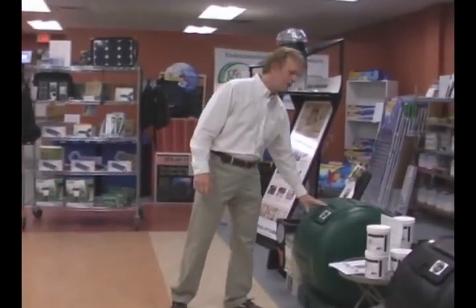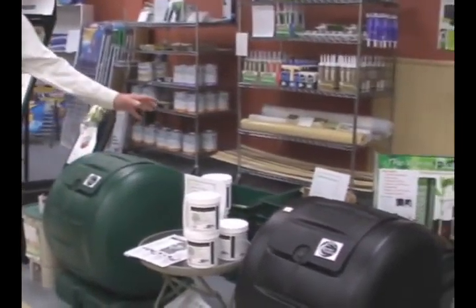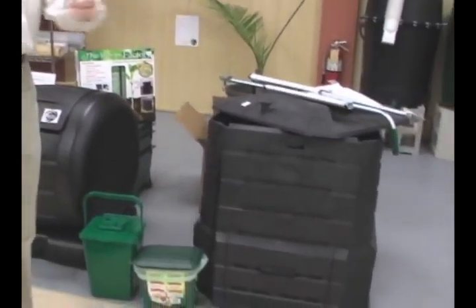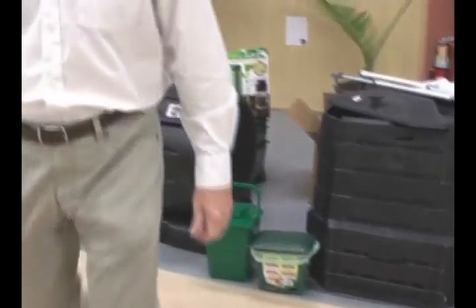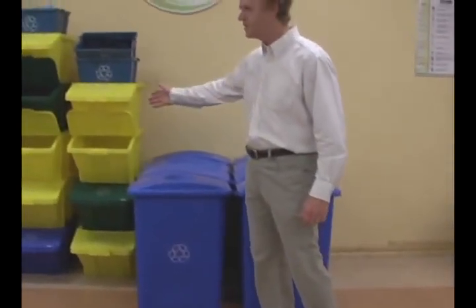One of the ways that the average home or business can be more green is controlling their waste. Whether it be in composting, Greener Country sells a full line of different composting ways of controlling your kitchen scraps and creating your own soil. And over here we have recycling bins where you can recycle everything from your cans and bottles to your newspapers and all other kinds of trash.